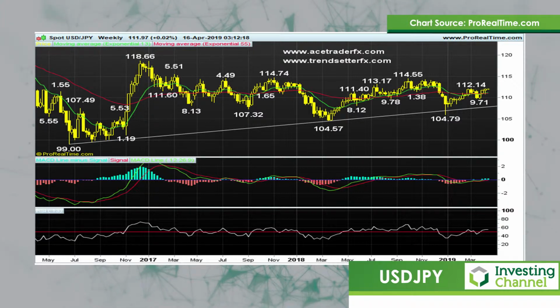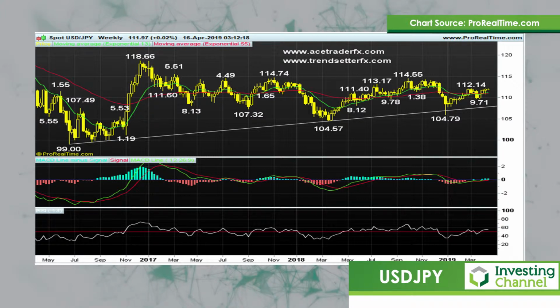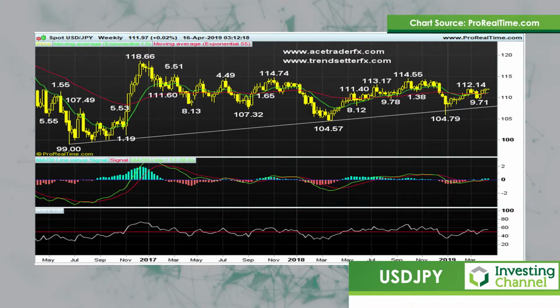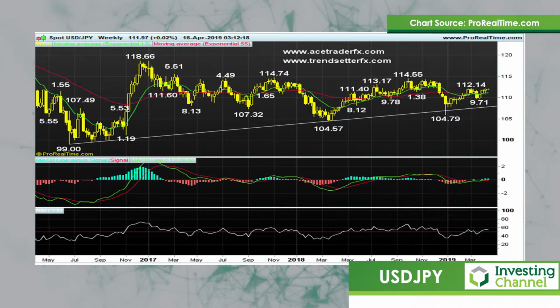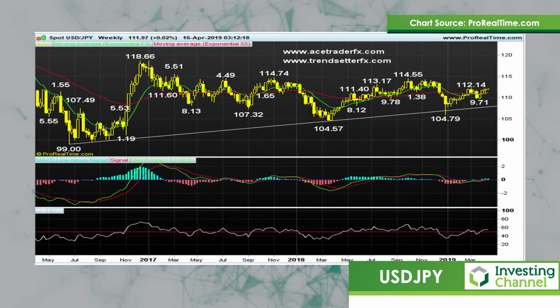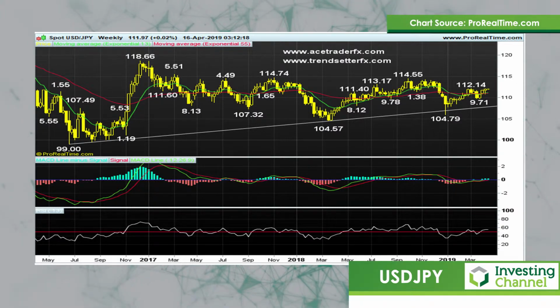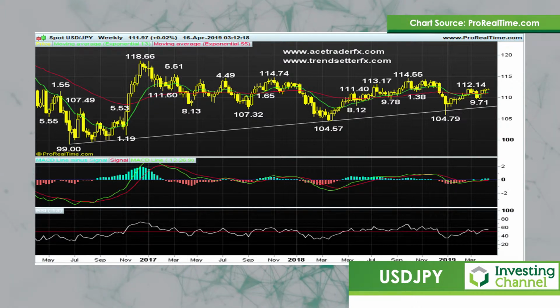And last time when I talked about the dollar yen, I was bullish that the dollar yen will go to 114 figure. So let's look at the weekly chart. You can see that basically the dollar has swung broadly sideways in the last 2 years after having risen from a 29-year bottom in 2016 at 99 even to 118.66. And looking at the latest price action, despite the so-called mini flash crash on the first trading day in January to 104.79, price has risen to 112.14 last month.